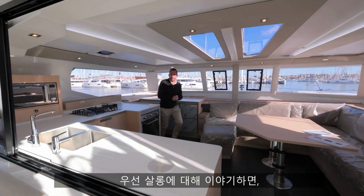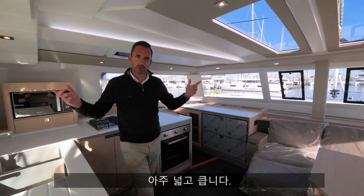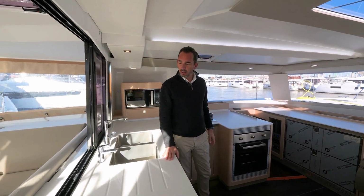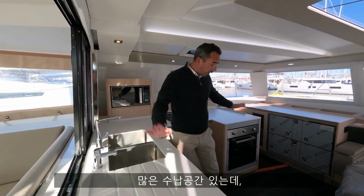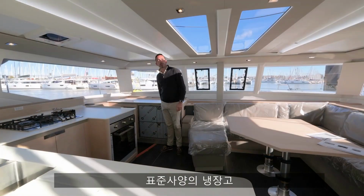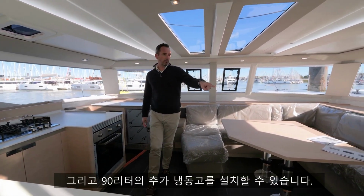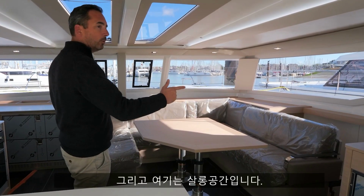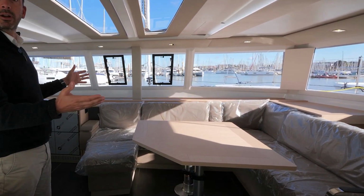If we speak about the saloon, first of all, the living space, 15 square meters, it's quite huge, and with the large galley, here you can see it, who can communicate, as you say, Caroline, with the cockpit. A lot of storage. You can see them here. The oven, standard fridge, 190 liters, and you can have an extra freezer, 90 liters. And here we have the saloon. Here you can see on the pictures, it's covered, protected due to the delivery.